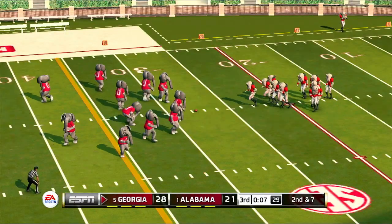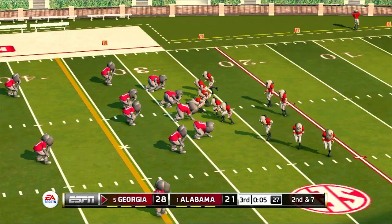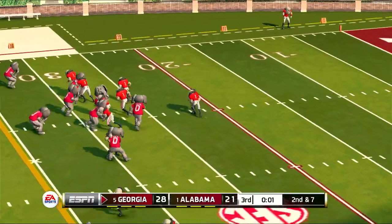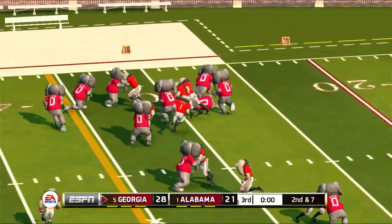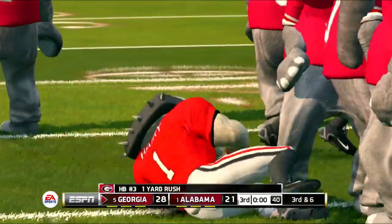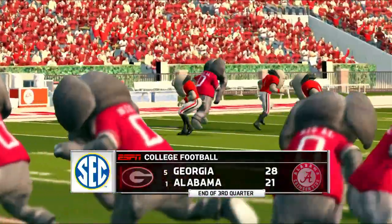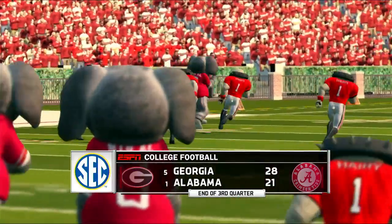From their own 28-yard line, it's second down. Georgia up 7 points. And down he goes at the 29-yard line. A great game so far, and it looks like it'll be decided in the fourth. 28-21, Georgia.